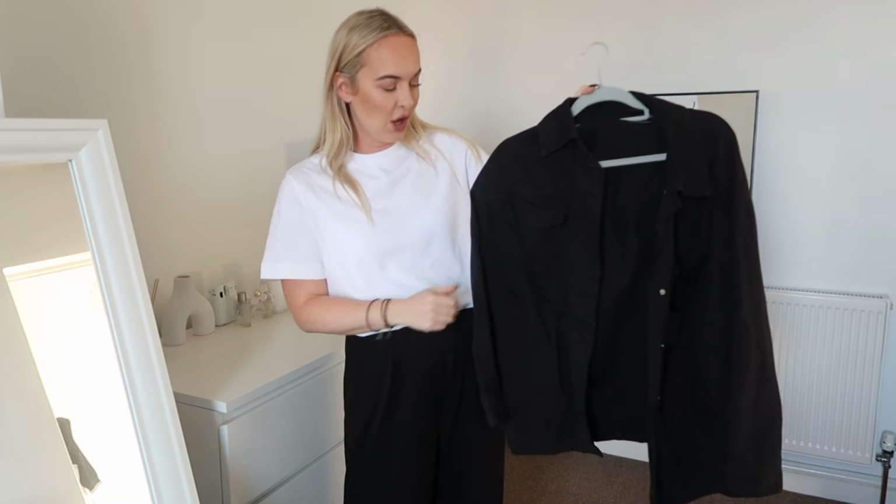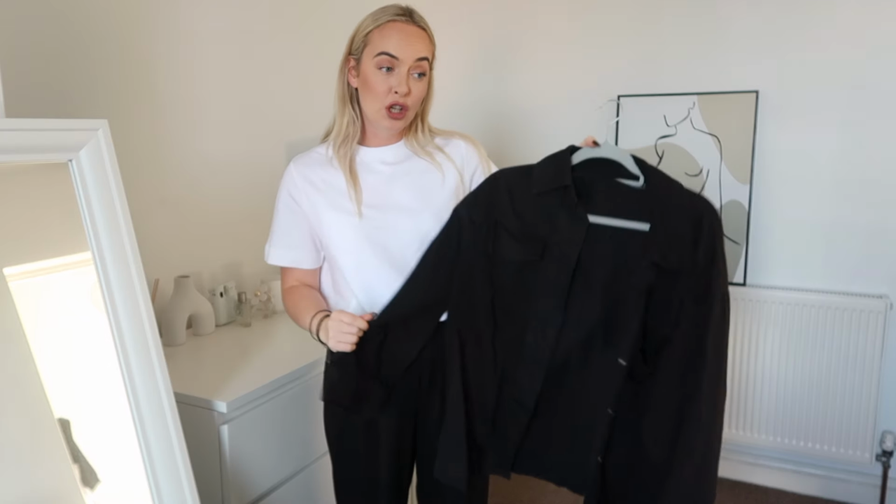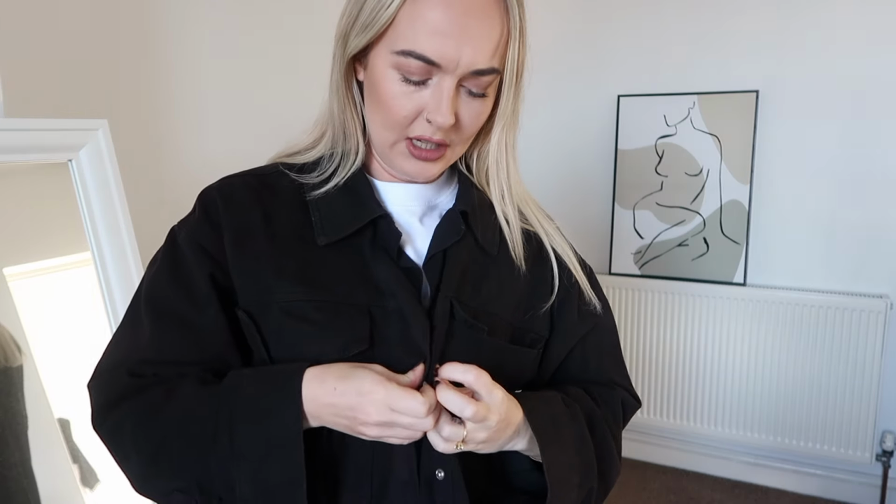Next we have this oversized shacket from ASOS. I've had this for a good couple of years and it's just an oversized denim shacket. It was from the petite section and I got it in a size 10, and to be honest I did wear it quite a lot at first because it was just a really easy jacket to throw on over most outfits. The buttons do look shiny, but when you do it up they're hidden, which is quite good because I don't really like a shiny button.